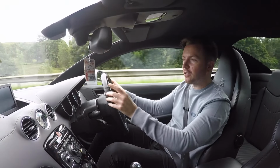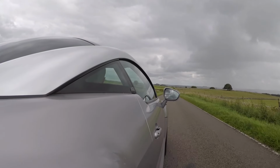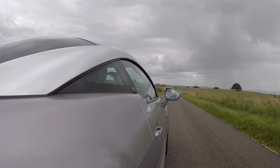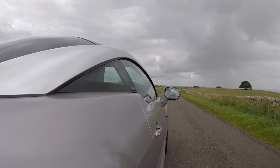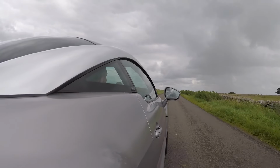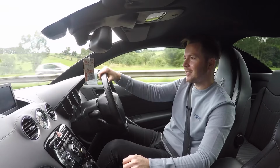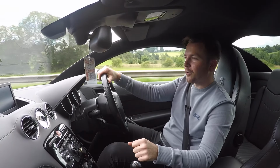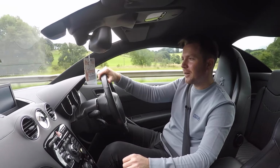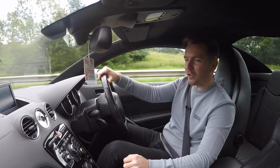They offered it with a choice of one turbo diesel engine or three petrols. The petrols were offered with 156 horsepower, 200 horsepower or 270 horsepower. The model I'm in today is the 200 horsepower version, which in my opinion is the one to go for. Not just because it's for sale, by the way, but it's just generally the best. The 156 horsepower model I think is just too slow, and the 270 commands too much of a premium, and in my opinion it's just not worth paying the extra for.